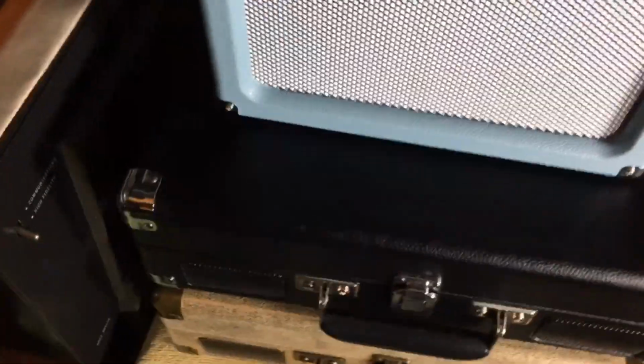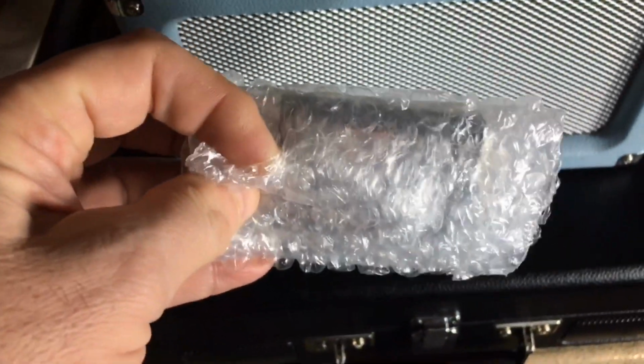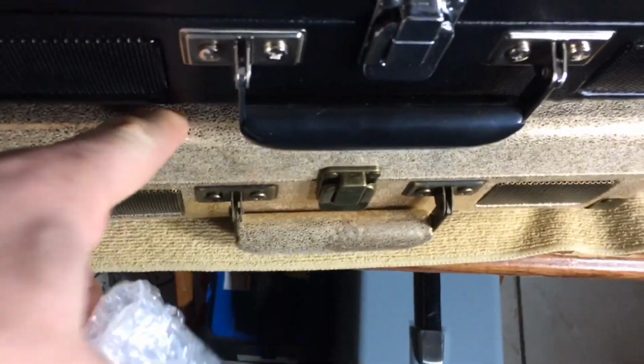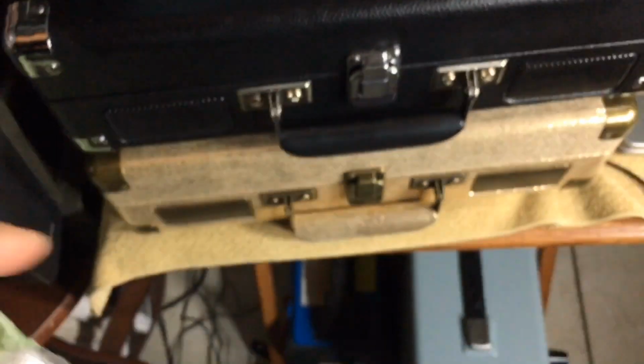But what we're going to do today, we have a 0.3 mil stylus. We're going to unpack this. We're going to install it into our gold lame Crosley. And with this needle attached to the cartridge, we'll be able to play 78s on this.